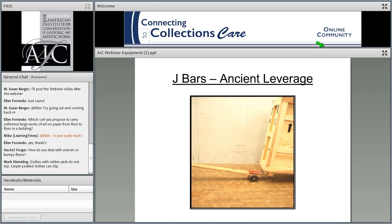So J-bars are the great thing because, again, I call it ancient leverage. The Egyptians figured out the leverage factor and the longer the bar, the more strength. And J-bars don't vary around the world. There's not much variance, and a lot of people love American-made ones because of the solid oak wood handle. There are different hardwoods that work, of course, but the wheels on them are very well made. There's the steel plate. You can see in the bottom of this where it's going under the crate, steel plate.